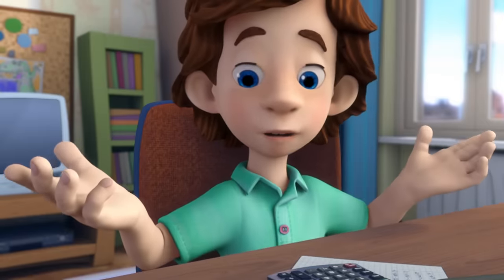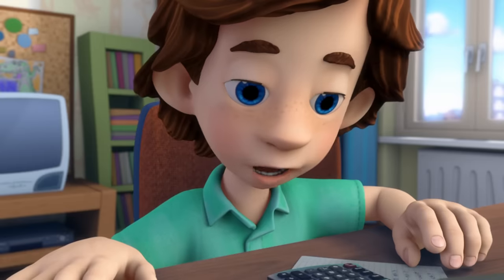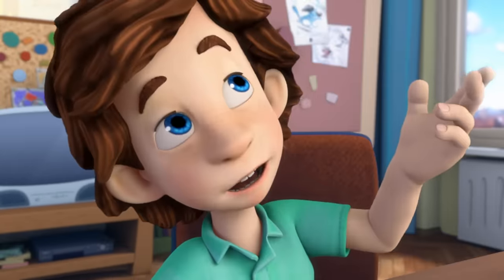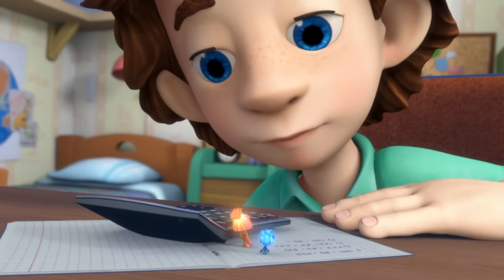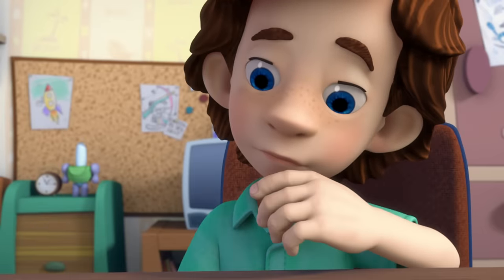I don't get what's so funny. Because there are no batteries inside of this thing. What do you mean, no? Then where does the calculator get electricity? There's a solar battery in there. The sun turns it on?